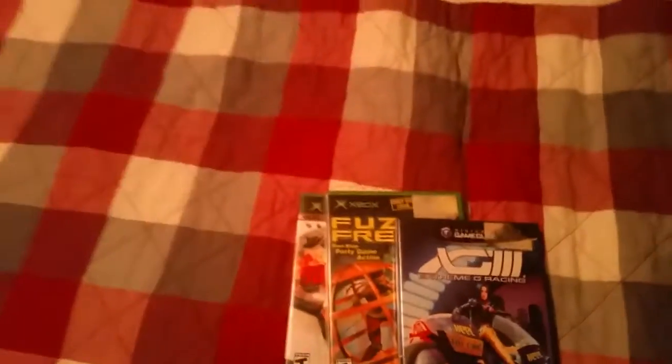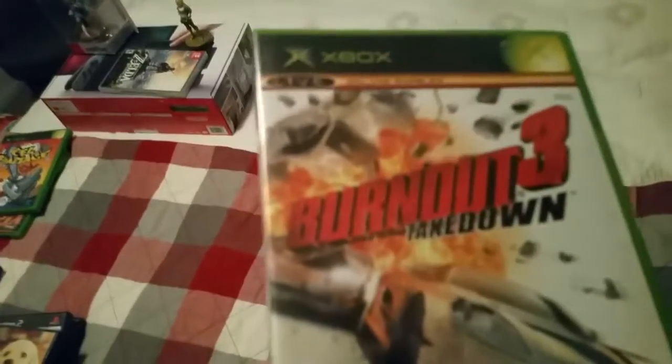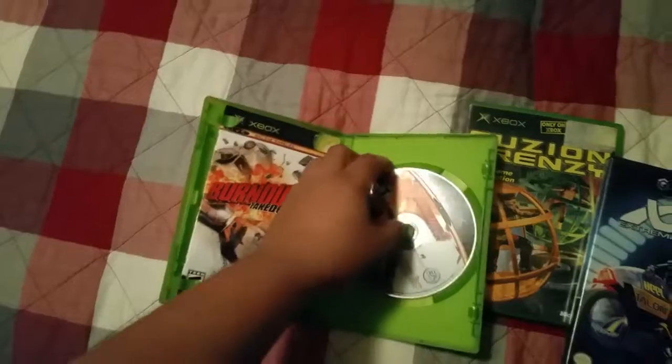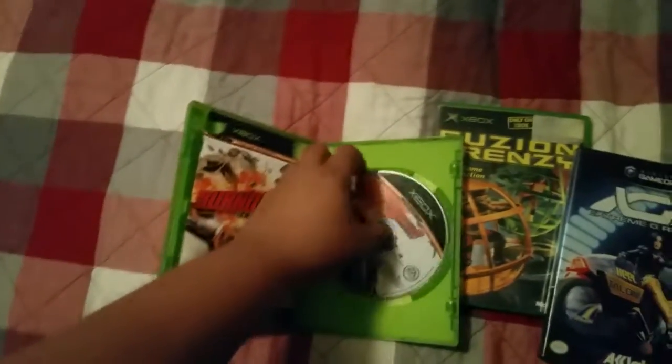And here we have, for the last part of the haul, I mean, kinda, Burnout 3. How many times have we seen Burnout 3 in these kind of things? Because honestly, it feels to me like I've seen this at least 4 different times in this whole entire section, and the Xbox version, for some reason, pitches a higher price than any other version out there. And I was just like, you know what? Might as well. Might as well just get it.